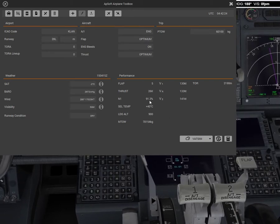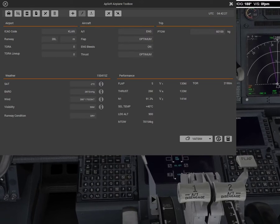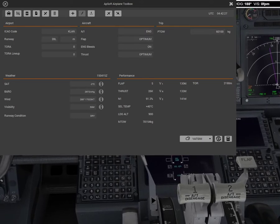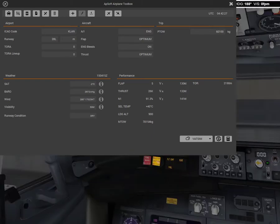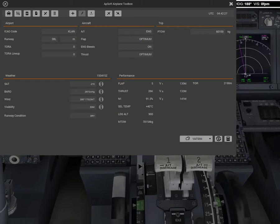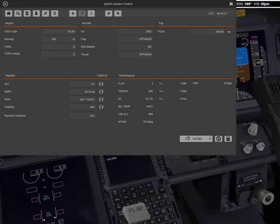Alrighty, 93.3. Alright, good. Good enough. Using flaps 5. It's getting a little bit chilly in here, so let's get our APU started. And turn on the fasten seatbelt sign to get ready for final boarding. And we'll give that door a quick close. We're about ready to go.